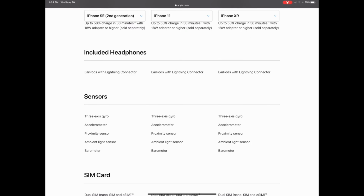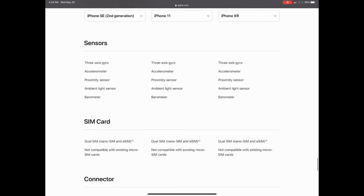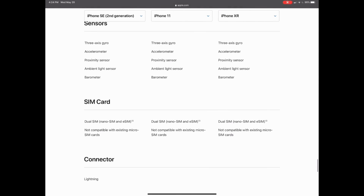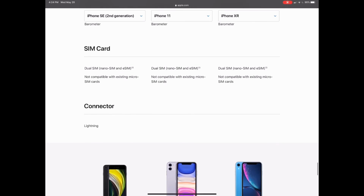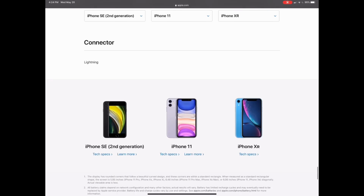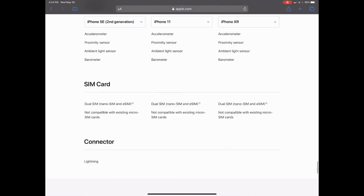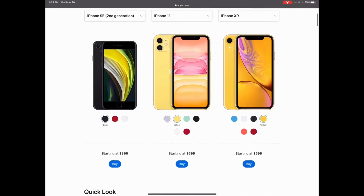They all include EarPods with a lightning connector, and the sensors, the 3-axis gyro for all of them, accelerometer, proximity sensor, and barometer, and some other things that they have. SIM card, they're all dual SIM, non-compatible with existing micro SIMs. They all have connector, and there are some other specs you can check out. So, back to the top.